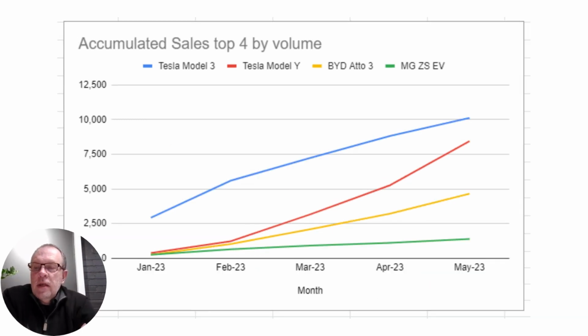Final slide for today. It looks like the Model Y might be about to overtake Model 3. These are year-to-date accumulative numbers, so have accumulated up. Looks like Model Y might just overtake Model 3 sometime in June. And the Atto 3 is certainly on its way up as well. There's been reporting that Tesla might be about to hit 16,000 sales for the quarter, which would be a huge record. For April and May, there have just been over 8,000 sales, so June might be a big one.